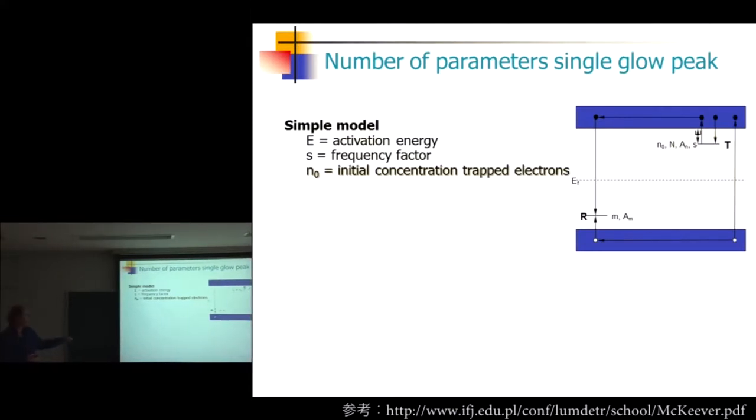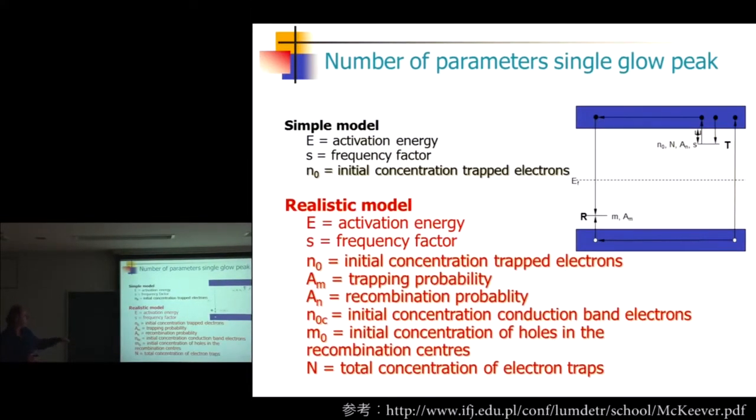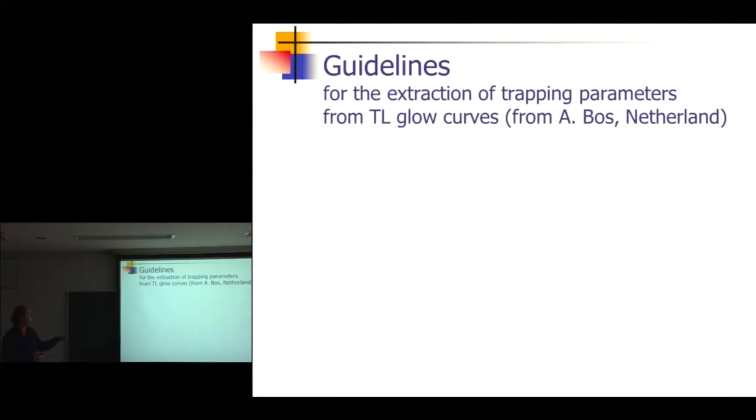In fact, when you look in detail, for a more realistic model, you have to look a little bit more, and you need to add different trapping probability, retrapping probability, and so on. So the model is a little bit more complicated. And in general, you have to test different models to know which is the best model. If you look at the Adribos paper from the Netherlands, you can see the guideline for the extraction of trapping parameters from the thermoluminescence glow curve.